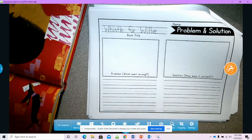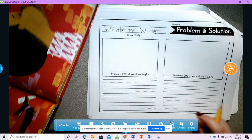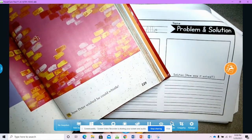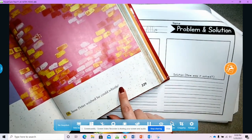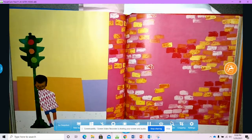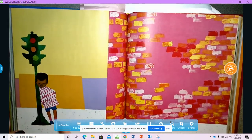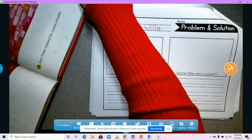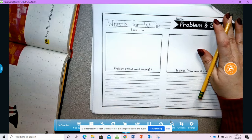All right. Were you guys able to figure out what the problem was? Who was having a problem in the story? Was it Peter or was it Willie? If we don't remember who the characters are, we can go back. It says, "Oh, how Peter wished he could whistle." We can always go back to our book and reread it. So we know that this is Peter, and Willie is the dog. So who was having a problem, Peter or Willie?